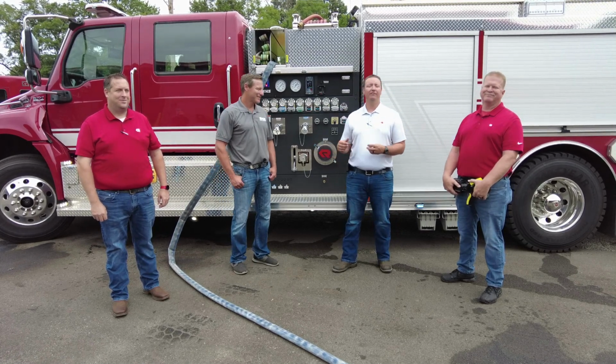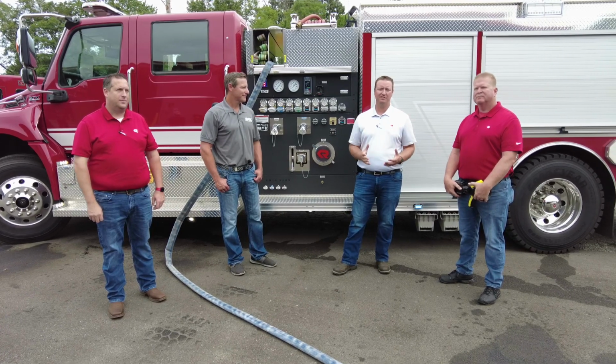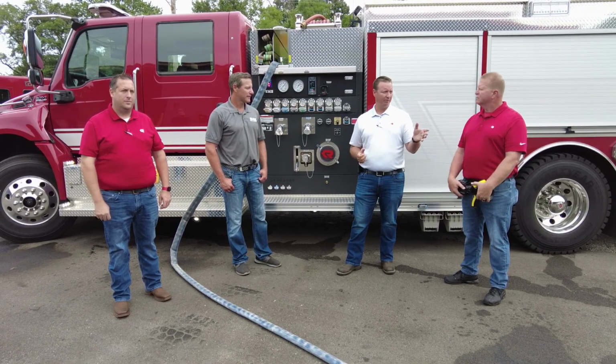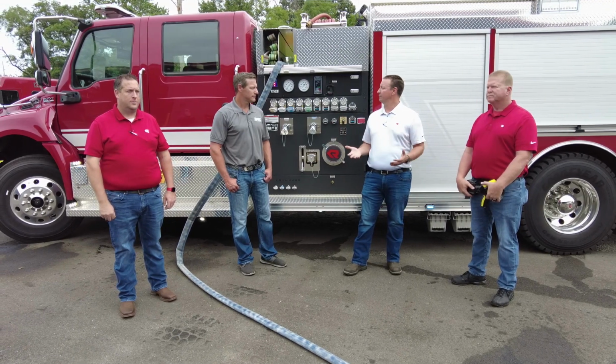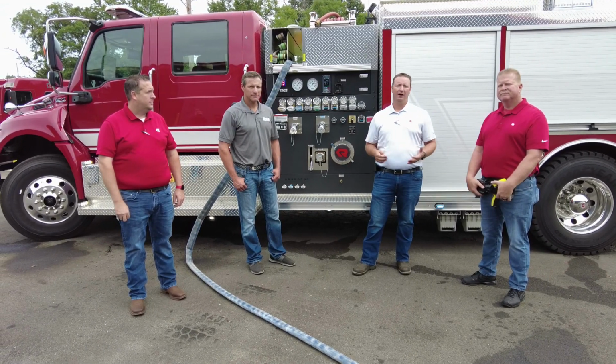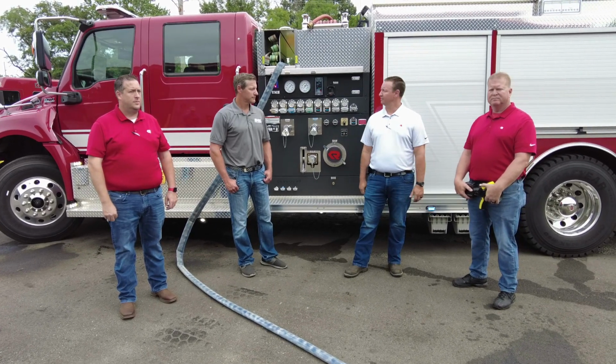If you have more questions, more information, or want something specific, here at Sentinel we have a couple of SAM trucks and this Boost demo truck. We'd love to do more to really get the information out there. It's up to you as the customer on whether or not you want to buy it. It's our job to show you. It's up to you to see if it's what's best for your department.